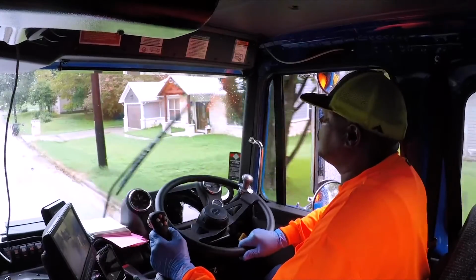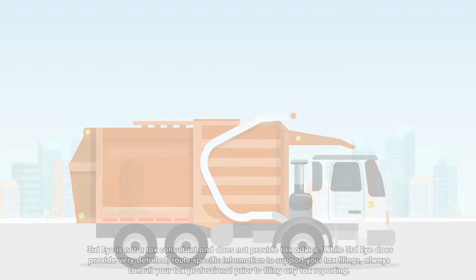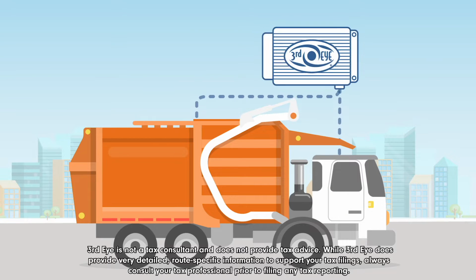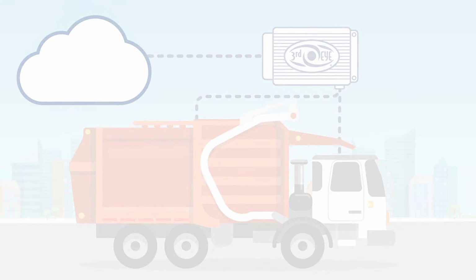With Certif-Eye installed, your drivers drive. It's what they do best. Certif-Eye tracks your asset location and fuel use, creating solid documentary evidence that makes fuel use auditing for cross-border customers simple. This information is automatically loaded into reports that satisfy IFTA requirements.